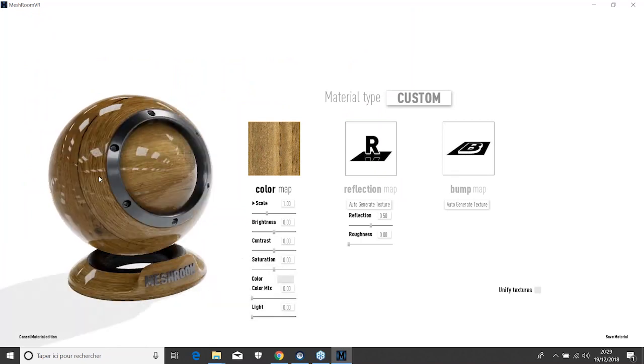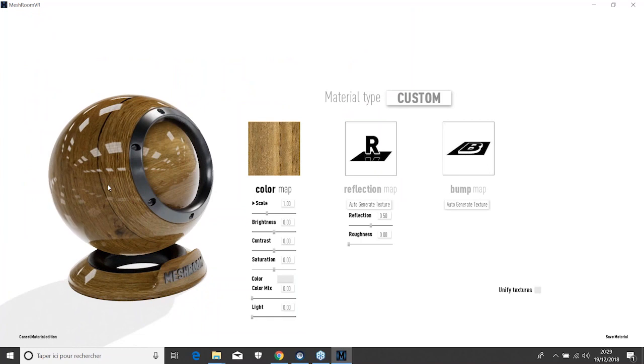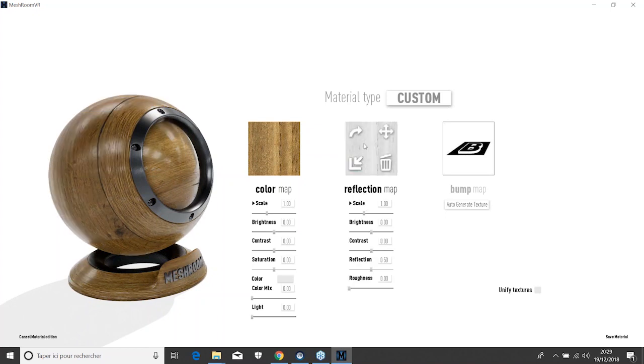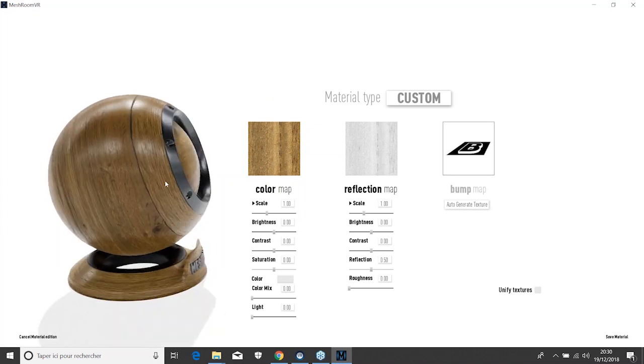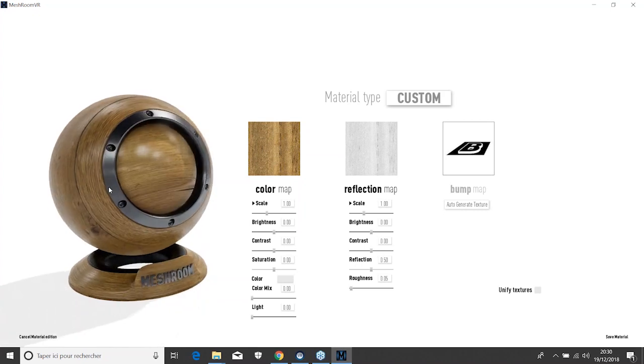So now my material was created, and with those big reflections, a very glossy wood doesn't work. Well, it's not what I'm expecting. So we just click on the auto generate texture button, and it's gonna act as a 3D artist who's gonna take the texture and do all the things that he would have done in Photoshop in order to transform this first texture into this second texture, so this color map to a reflection map.